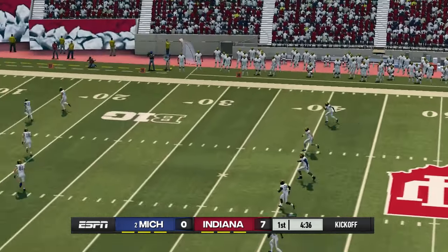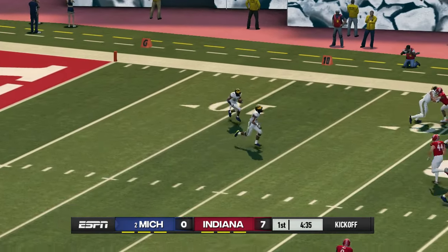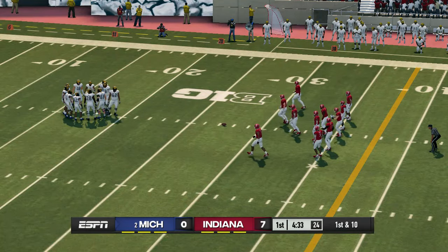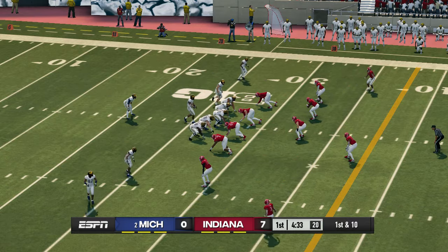He really got a hold of that kick. He's to the 20, and he's taken down at the 27-yard line. And while they are behind, they know they can knot things up in a heartbeat. It's way too early to change your game plan.